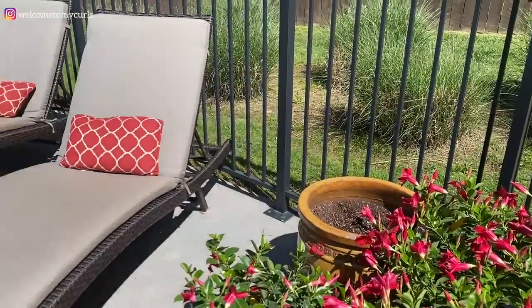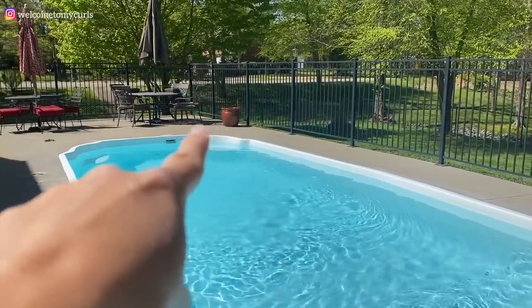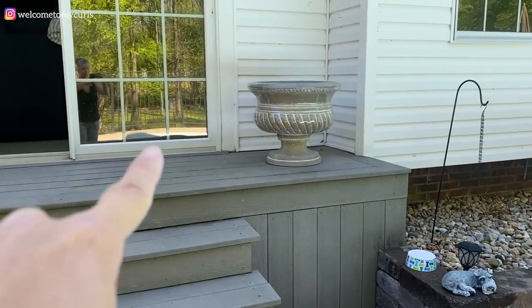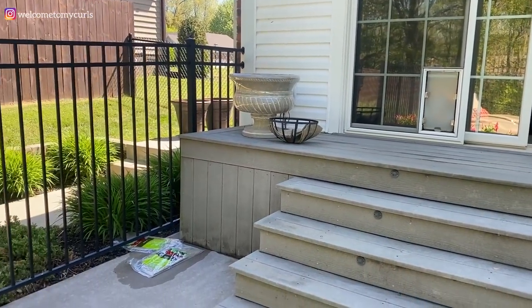So let me give you a good look around the pool before I've done anything. This is one big planter we're gonna fill. We have another one over there. The 3 hanging baskets are gonna be here. And then on the stairs we have 2 planters. So that is what we're doing today.